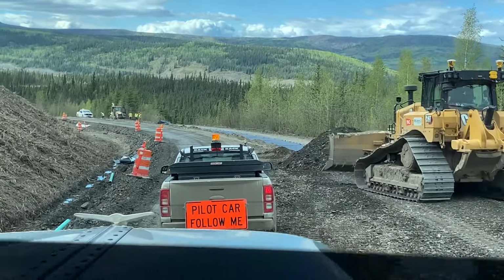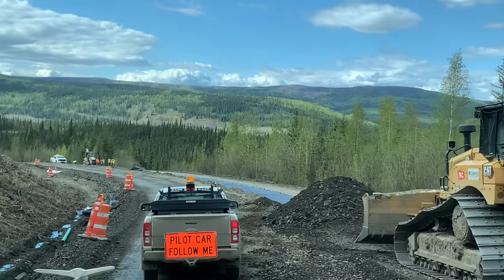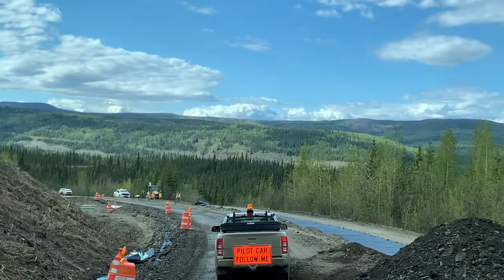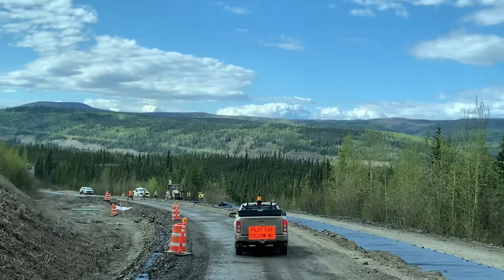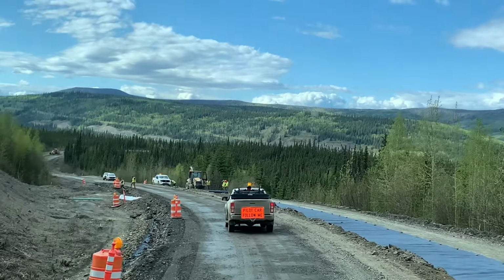So as you can see, guys, there's a lot of equipment here in Alaska, but they are lacking people. That is why it's hard for them to finish right away. But as you can see, it's amazing how they make the road.